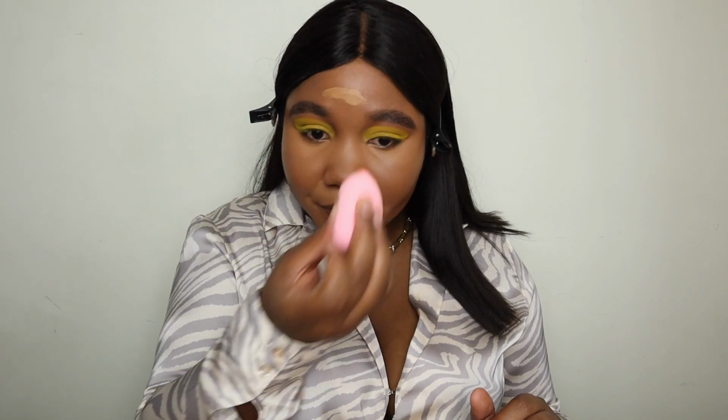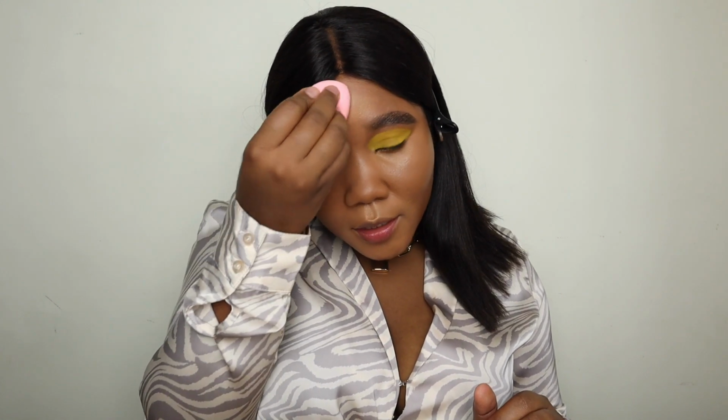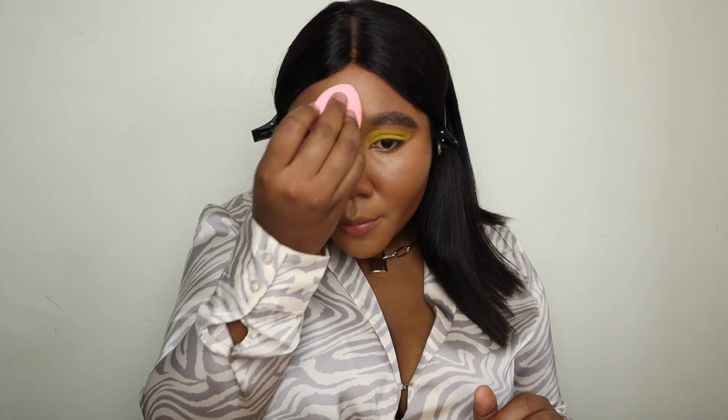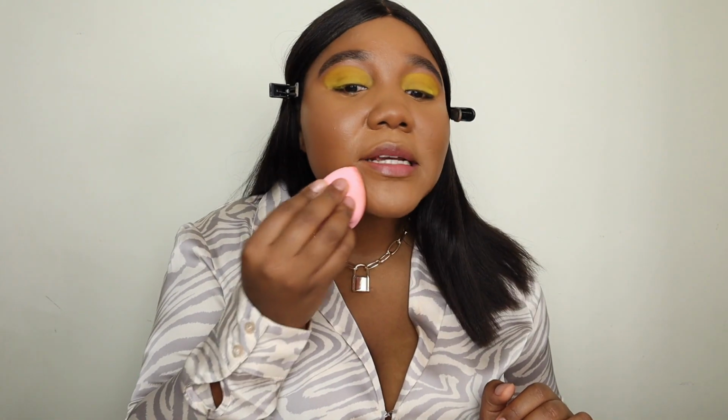I always take my concealer onto my nose as well. My nose is another struggle lately. My makeup doesn't stay on my nose sometimes. And I don't know whether it's because it's summer or what the reason is.